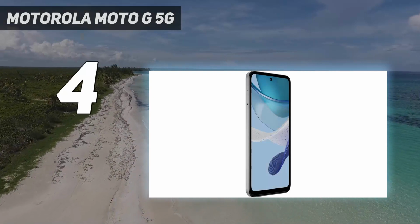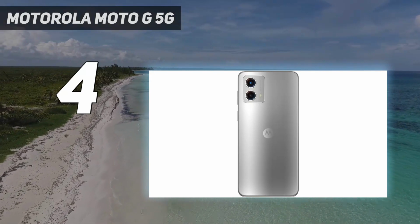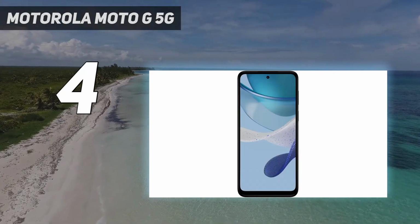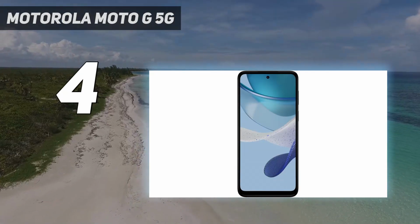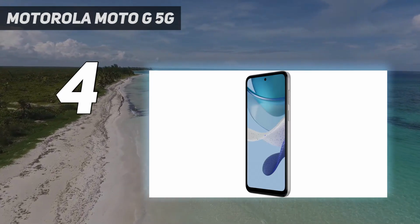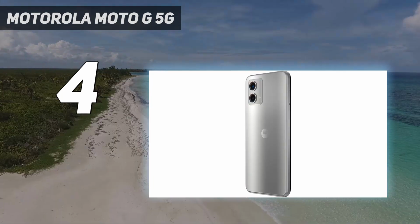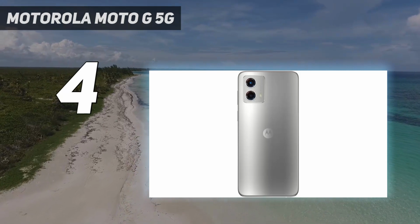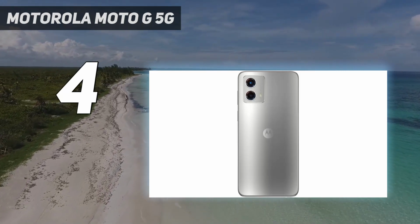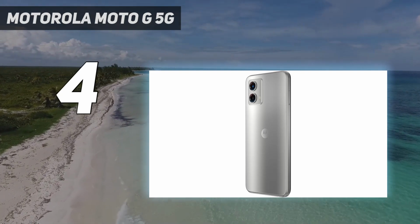Coming at number 4. Motorola Moto G5G. The Motorola Moto G5G 2023 is one of those really cheap phones you purchase because it's affordable, offers 5G support, and has a 120Hz display. For anything else, think camera, fast charging, even mobile contactless payments, you'll have to look elsewhere. At $250 though, it's a compelling buy for people who just want the basics, and online reviews on retailers show buyers raving about the sheer value.